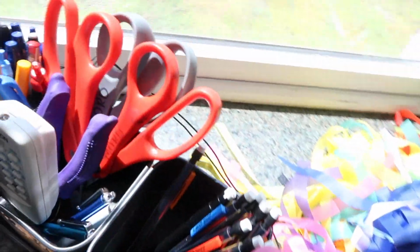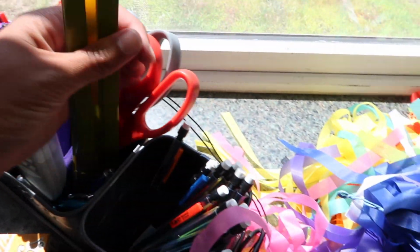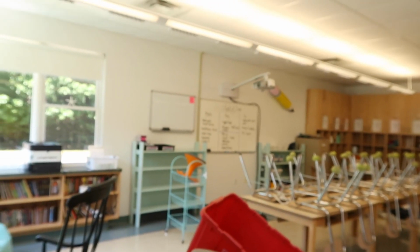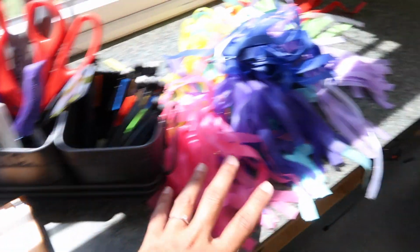But I got my pens all put away. I always keep these reading guides in here. I keep some styluses in here. My projector remote stays in here because I don't get up to walk over there and turn it on. I can just use the remote. My Apple TV remote goes in here as well. My scissors, and then my pencils.